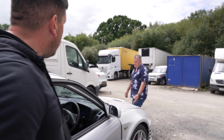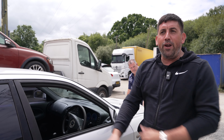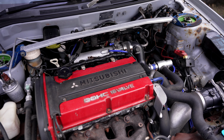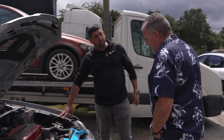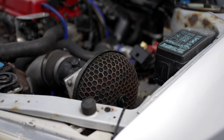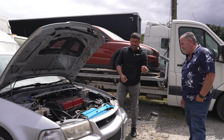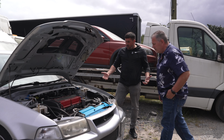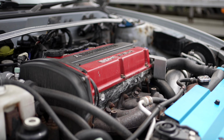Let's get that up then, Glenn. I think I mentioned already the reason we've got this window open is because we've already managed to lock ourselves out on the immobiliser. So Glenn, what are we looking at under here? Obviously we've got a great big aftermarket air intake there. I can see it's branded, that's an HKS. That's quite standard on not just the Evos, but most of the Jap cars, like the old HKS stuff.